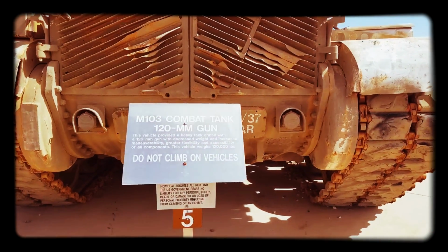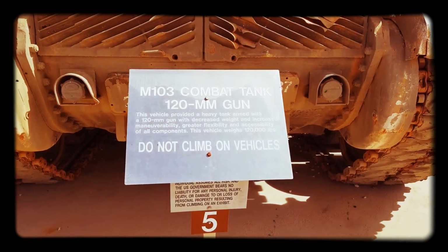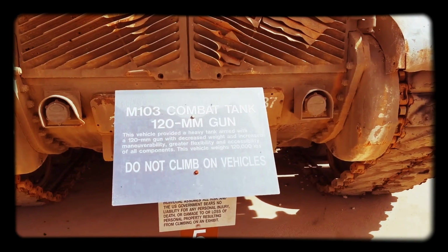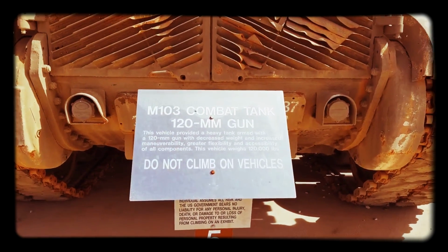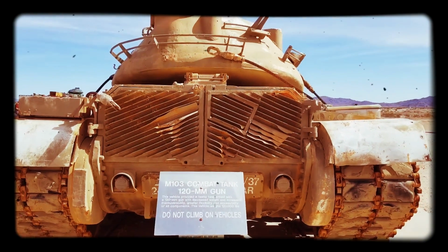The M103 combat tank is a vehicle that provided a heavy tank armed with a 120mm gun with decreased weight and increased maneuverability, greater flexibility, and accessibility of all components. This vehicle weighs 120,000 pounds.